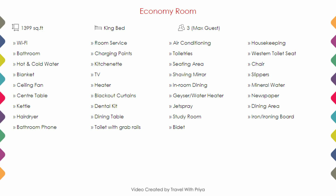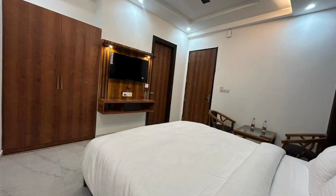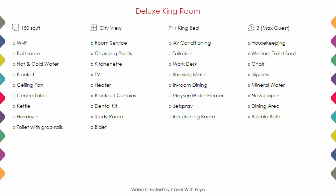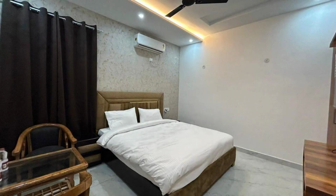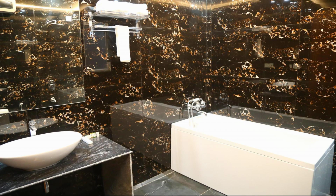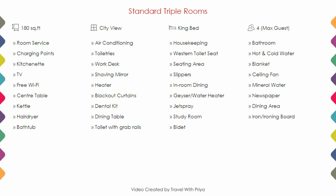Room category 1. You can see on the screen details like room size, bed type, room views, amenities, facilities and images, etc. Room category 2. Room category 3. Room category 4.